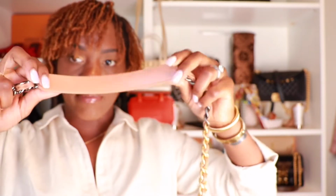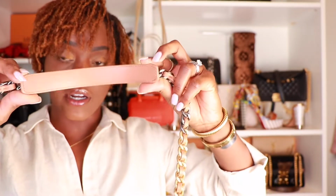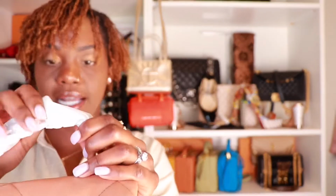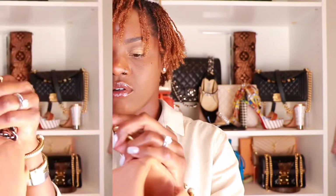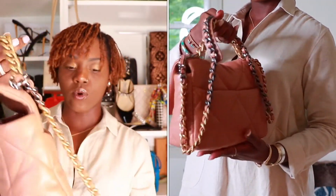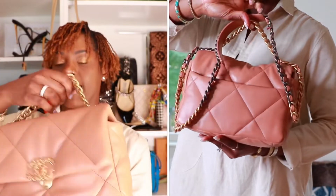The under strap has leather, which I love. It makes it very comfortable to carry. And then there's this top handle as well. Handle is like nice thick chain detail as well. Super gorgeous. Such a beautiful bag.